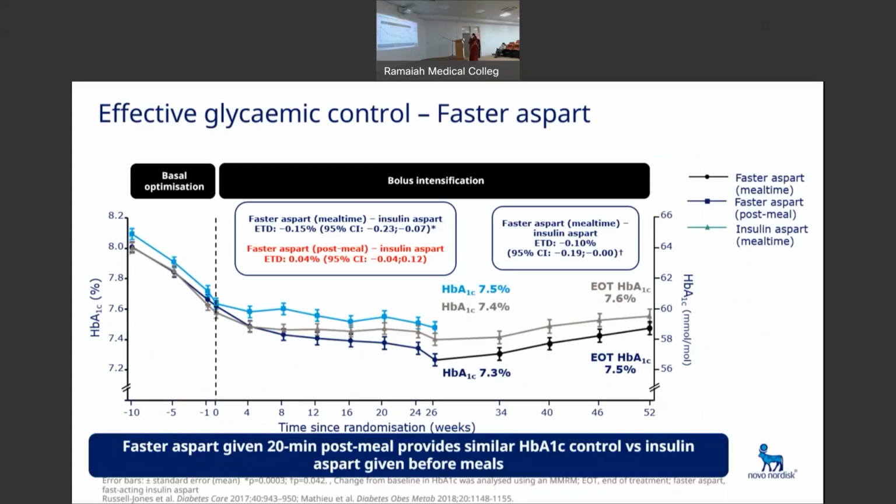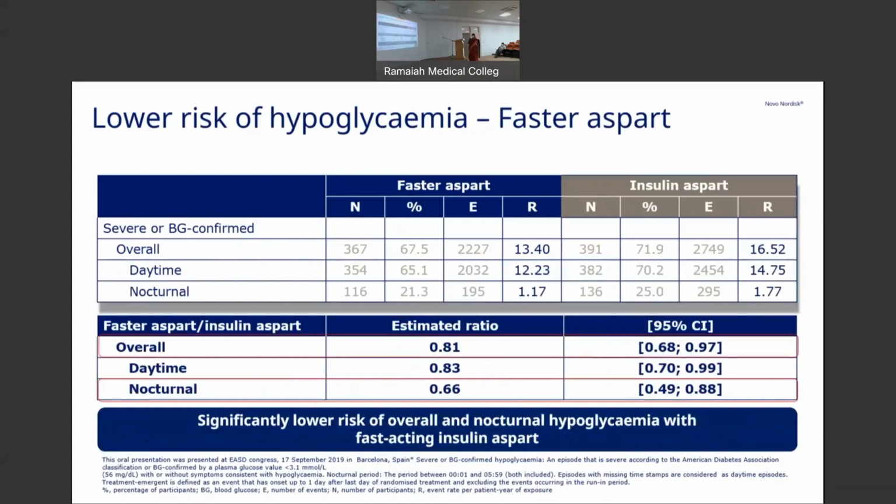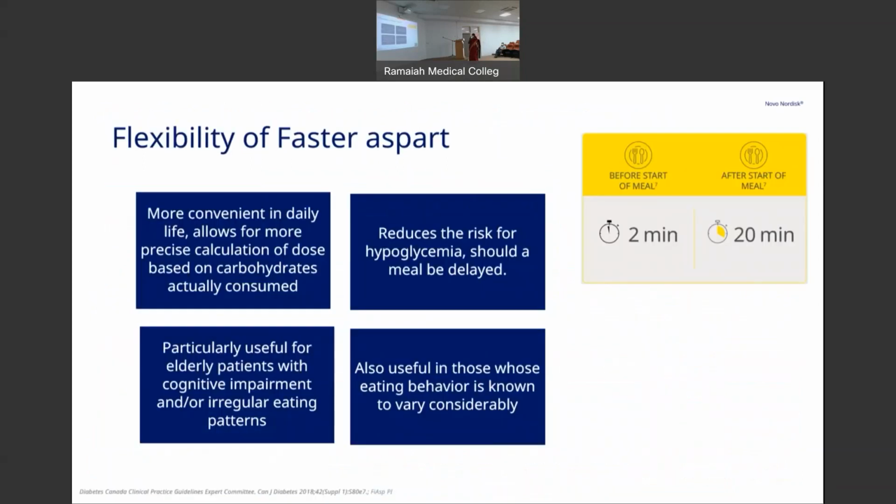And this is again a slide which was done specifically to study that, where they gave faster acting aspart insulin, which is called FIASP, 20 minutes after the meal was taken, and compared it against aspart insulin, which was given at mealtime. And you see that there is better postprandial sugar control as compared to the one which was administered before. And looking at the risk of hypoglycemia, again, the risk of hypoglycemia is better with the faster acting aspart version, both overall and long term. So it can be given 2 minutes before meal or 20 minutes after meal, and it need not be used always in critical care setting. It's also something that can be used otherwise.